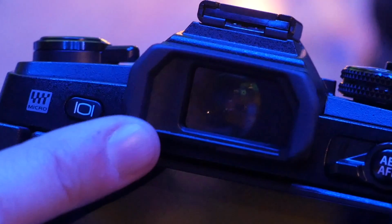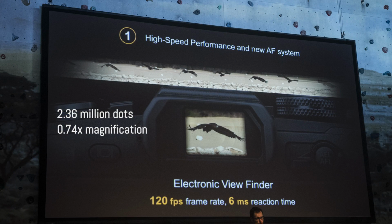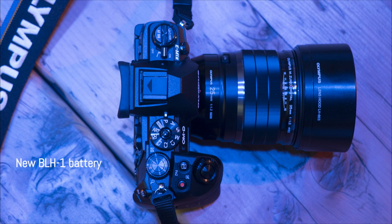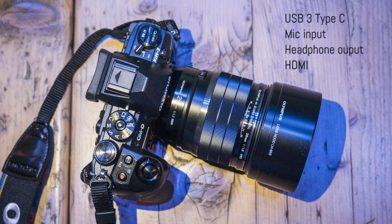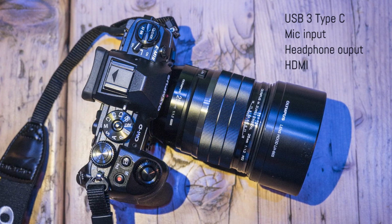The electronic viewfinder has 2.36 million dots of resolution, 0.74 magnification, a 120 frames per second refresh rate and a reaction time of just 6 milliseconds. The new BLH1 battery should last 40% longer while demanding half the charging time of the previous BLN1. The battery charge is also shown with a percentage on the LCD monitor. There is a USB 3 Type-C connector, a microphone input and a headphone output.